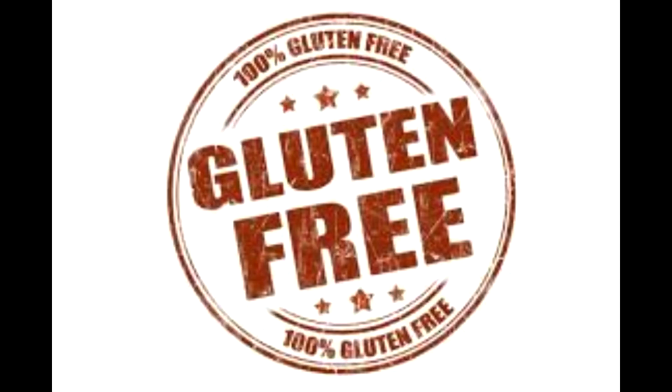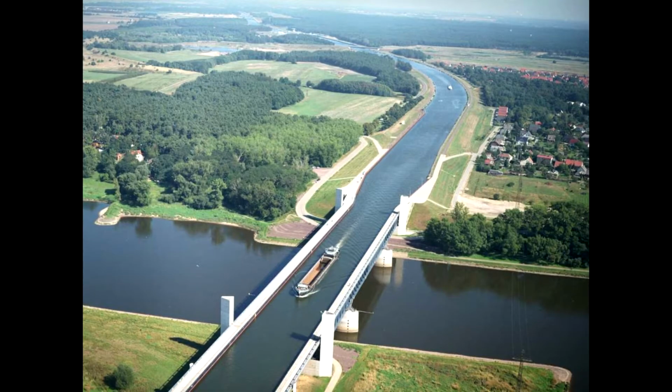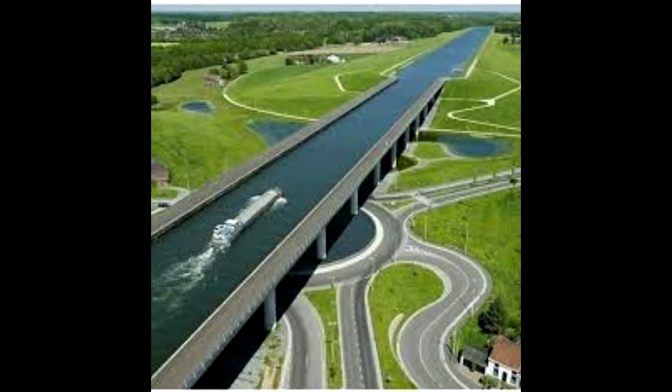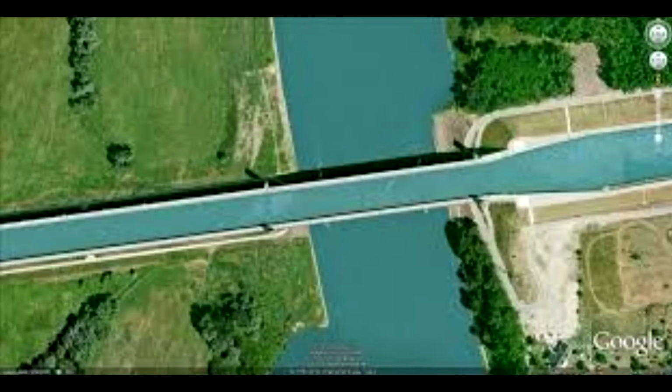It's gluten-free. The Magdeburg Water Bridge. Trust me, your eyes do not deceive you. This is not an optical illusion. It's the Magdeburg Bridge in Germany. Oh, Germany again. The largest canal underbridge in Europe. It spans the river Elbe and connects canals so that ships can pass between the Rhineland and Berlin with ease. Another impressive feat of German engineering and a marvel of modern waterway.